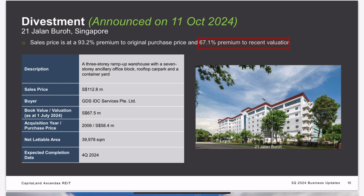of the property. This shows the demand that Singapore properties can bring, and it's important that by selling these assets, the REIT is able to use that money for better investment or bring down their debts.